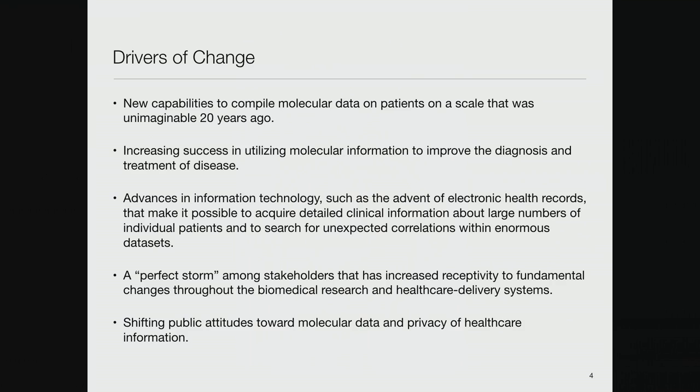And of course, the biggie is new capabilities to compile molecular data on patients on a scale that was unimaginable 20 years ago. So people estimated that getting the first human genome cost about $3 billion. Today, getting a human genome costs less than $1,000. I have some figures later in the talk showing some of the ads that people are running.